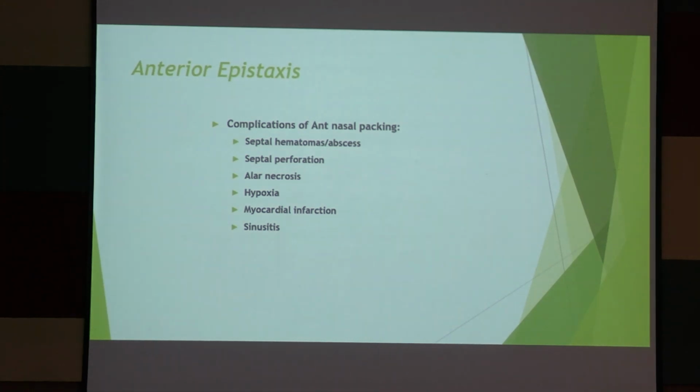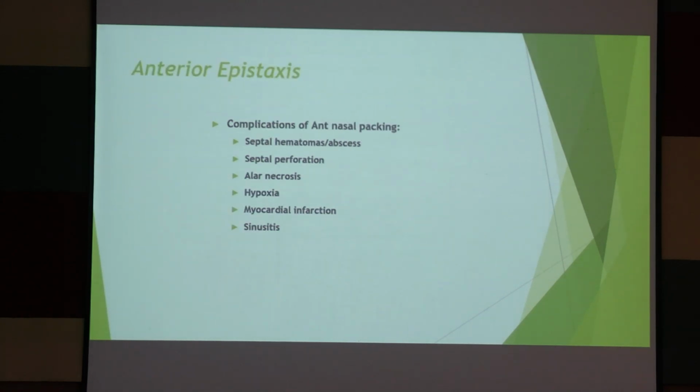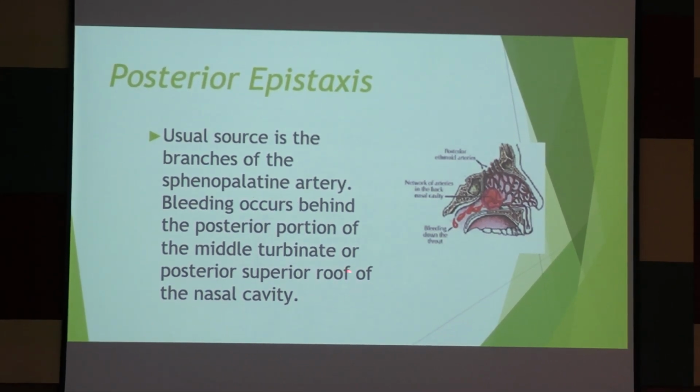I have told you already what anterior epistaxis is: epistaxis from the front of the nose. If the bleeding comes mostly from the front of your nose, then it is anterior epistaxis. What are the causes and how to manage it, I have told you again and again. If it is a posterior epistaxis, it is mostly from the branches of the sphenopalatine artery, posteriorly located. Most of the blood comes into the mouth.